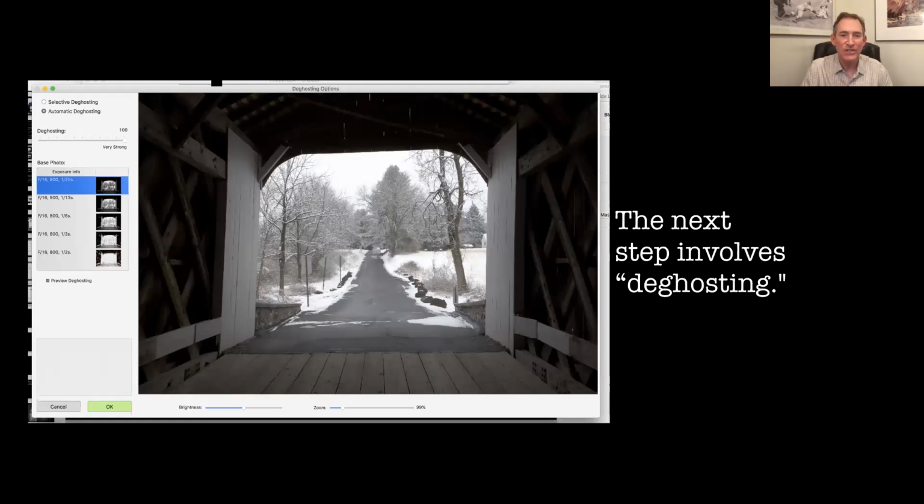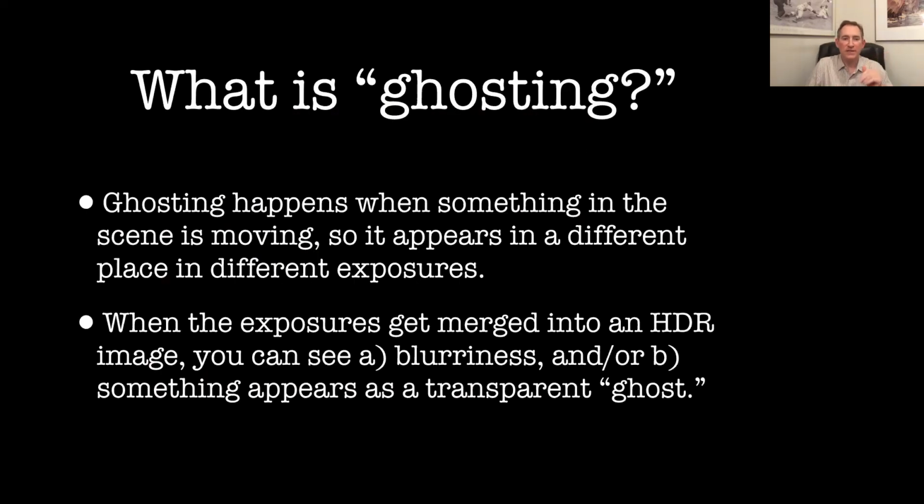I'm going to pause. I'm going to come back to this screen in just a moment, but I'm going to pause just to talk about what ghosting is. So what is ghosting? Ghosting happens when something in the scene is moving, so it appears in a different place in different exposures. When the exposures get merged into an HDR image, you can see either blurriness sometimes, or sometimes it appears almost like a ghost, like part of the scene that's moving will be transparent. Let me give you an example.